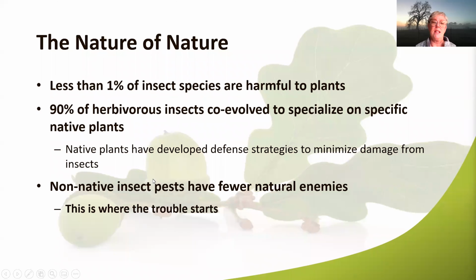Whereas non-native insect pests, those have been brought in, which we have a number of in California and around the world, they can cause more damage. And this is really where the trouble starts, because they aren't native. There's not as much control on them.